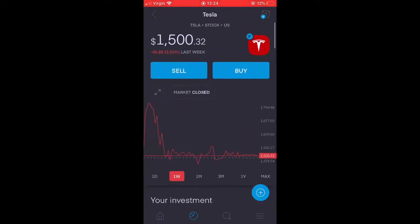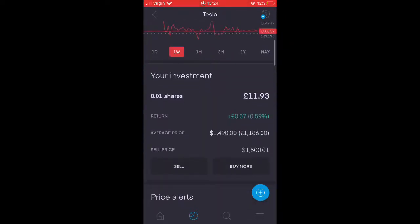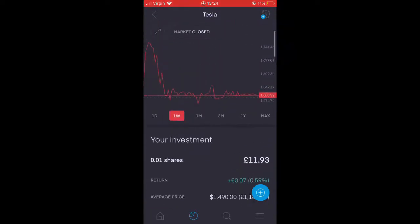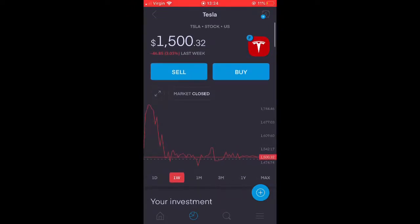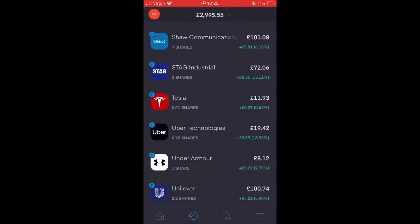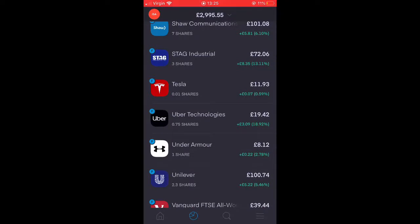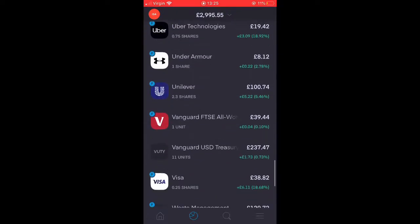Now, it might not be in the short term, but definitely over the long term, this is going to be one I'm going to be putting money into. But before you put any money in, you want to make sure that you can accept losing money, because with companies like this, although the fundamentals are very strong, things can go wrong very quickly. And I'd imagine if Elon Musk ever left, things could change quite quickly. But that's Tesla, still only 0.01 shares, and that's up just over 0.5%, which is pretty cool.